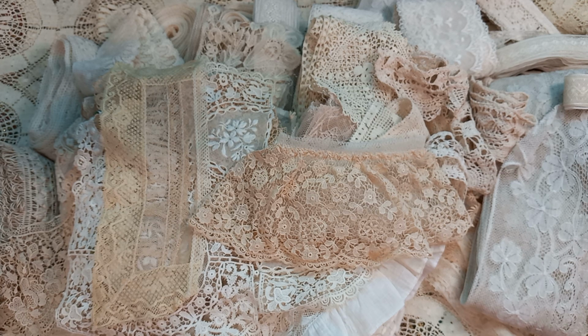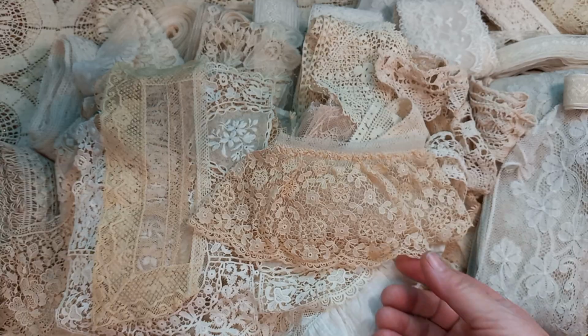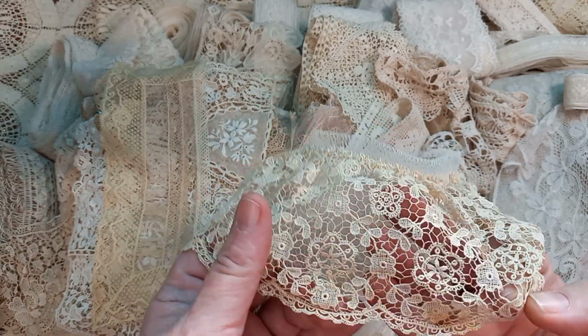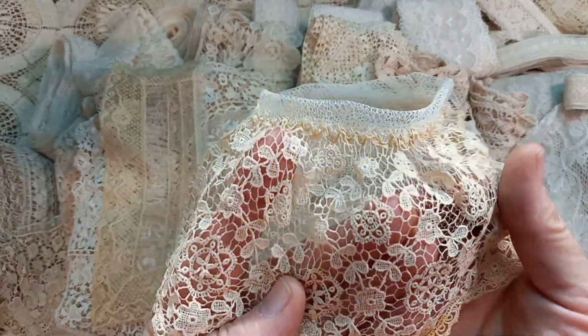You know, if you couldn't just go purchase lace, you had to have it created. And a lot of this is from that era of having someone make lace for you. And it's just mind-boggling that somebody would have had the patience to sit there and prepare lace for this reason. And there's a lot of pieces here.